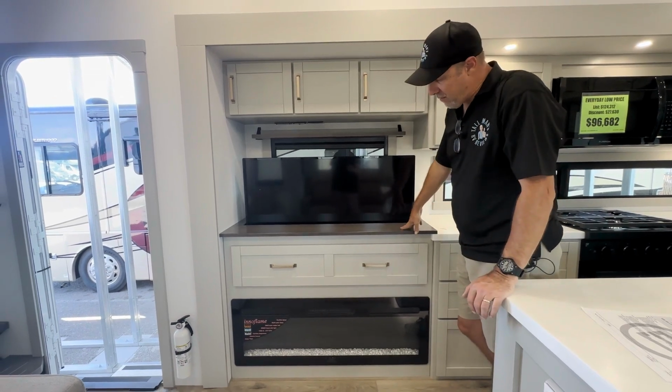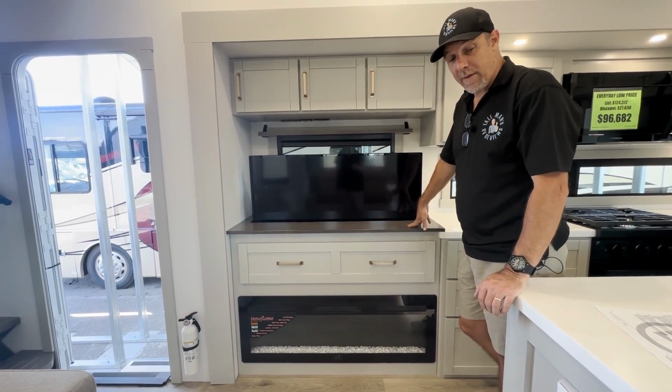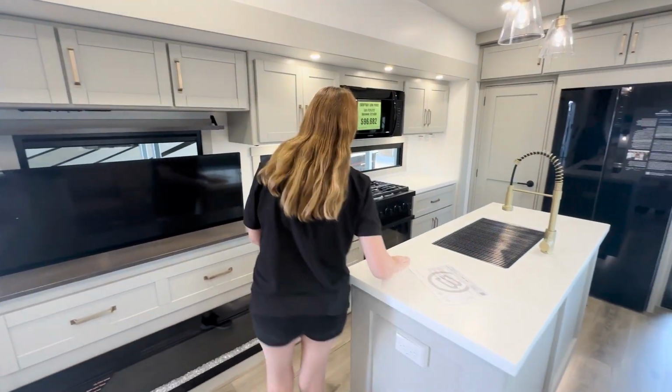You have a really generous sized fireplace. Lisa loves the fireplaces. I do. Warming those freakishly tiny cold feet of hers. Absolutely. Right? And then there's this massive kitchen. I know. Look at this.